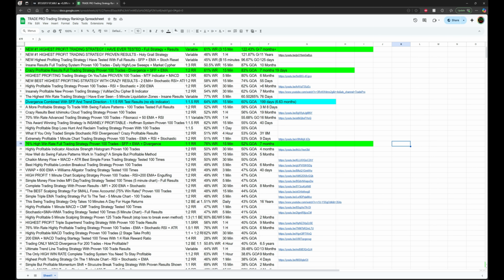Let's put it on the strategy ranking spreadsheet, see how it compares. So in the blue, I have the current test I just did in this video. And then in the green, I have the similar tests done, but using the indicator for the swing failure patterns in those tests. So 1-to-1 risk to reward ratio. Using the indicator, we got a 76% win rate on that test, 52% gain on the account, around 7 months or just shy of 7 months for those signals. So it lines right up. We had a higher win rate because it has a 1-to-1 risk to reward ratio instead of a 1 to 1.5.